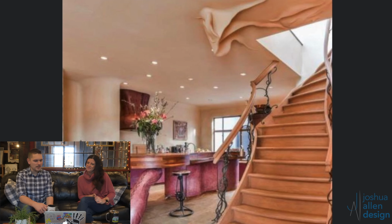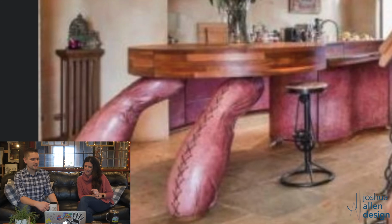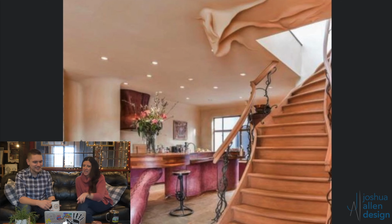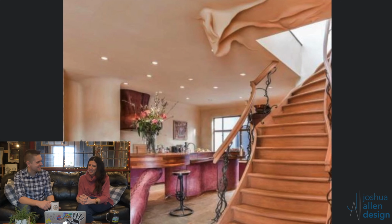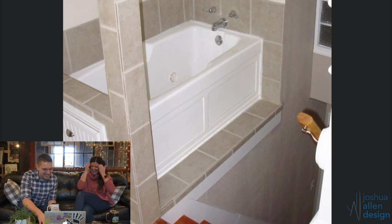What? This is like a Who house? What is that? I don't know what that is. You know what it looks like? It looks like that thing in the back of your throat. Ew. You know that thing? Disgusting. That's what it looks like. But there's two of them. It also looks like meat. It does look like meat too, uncooked. Yeah, like a sausage link. Oh God. We're gonna just go past that.